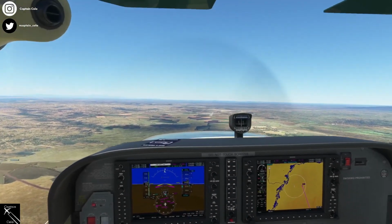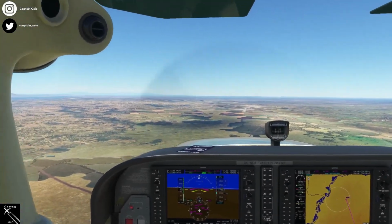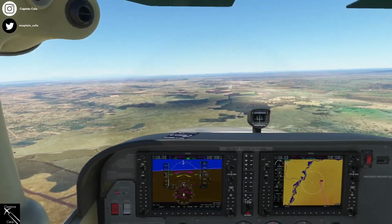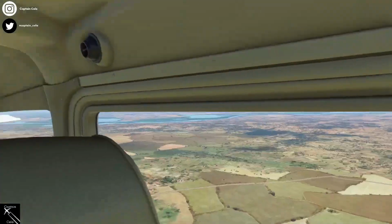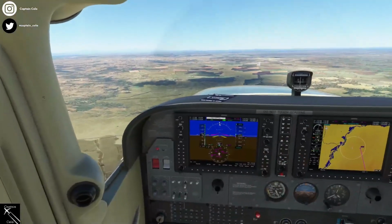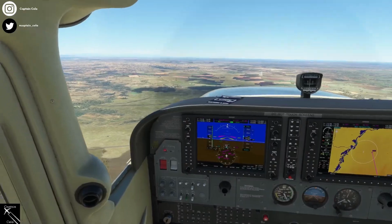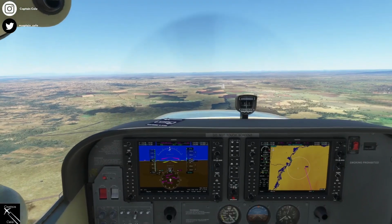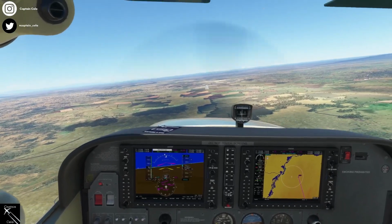Virtual passengers, hope you enjoyed the cruise. We're now on our final approach into Adjumani Airport, which is just ahead of us there. So we're just getting ourselves all lined up and getting all of our final checks done. Okay, so I'm just trying to slow down a little bit so I can start to put the flaps out.